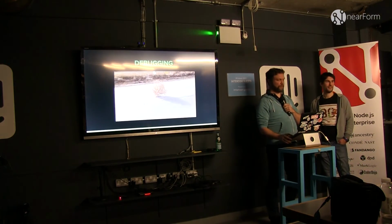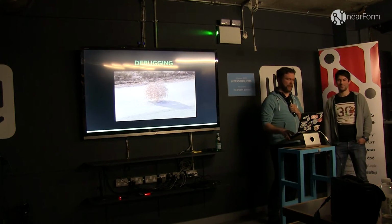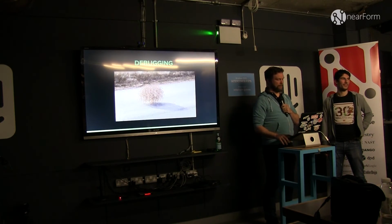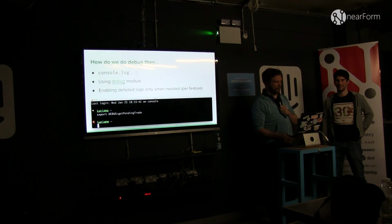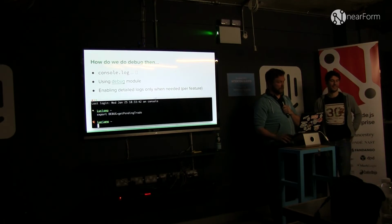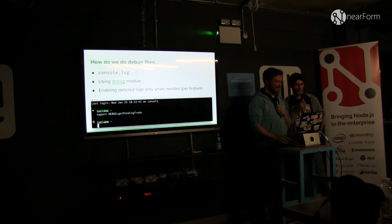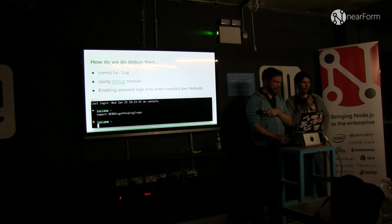So that's debugging. We found out it doesn't really exist. There's no way of doing a breakpoint and stepping through code at all. There are things you can do. You can do console.log. Yep, our emoji did not come out there. You can use the debug module, which Luciano is going to step in on very quickly.